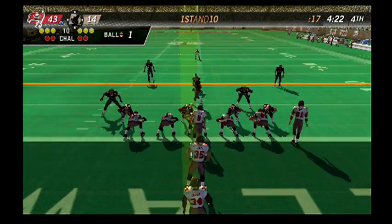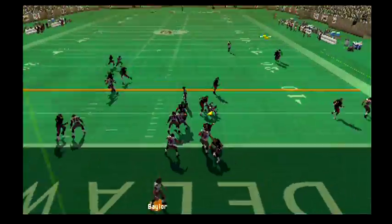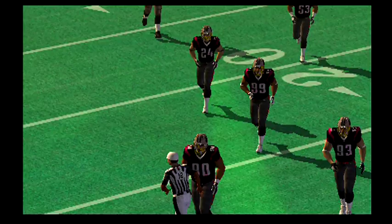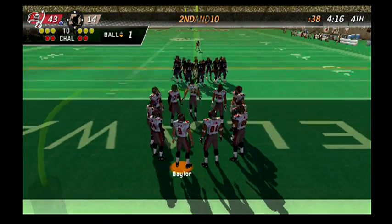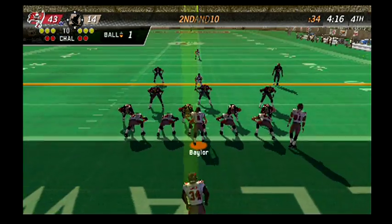First and 10. They'll go from the I formation. Fakes the handoff with a deep throw to the right side, and he fails to hang on to that one. That was a pretty good throw, and the receiver was able to get to it. He just couldn't close the deal and bring it in for the catch. Morris goes back into the game after being injured earlier.